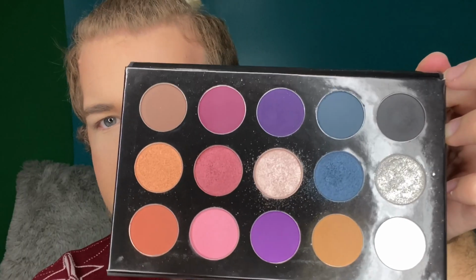I freaking love this palette. This palette is so nice, so good, so pigmented, so blendable. The formula is so yummy. So, I want to go in with the Morphe M441 brush, which looks like that. And we're going to dip into the shade Pinky. It's this nice bubblegum pink shade. Love it. So we're going to dip into that.